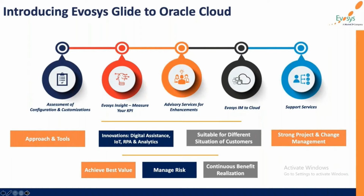We also provide the innovations. Oftentimes, the thought process with innovation is it comes after the implementation. We like to look at it and say, let's make that part of the implementation, especially around digital assistants and chatbots and for the need of IoT. And we'll talk about ROI, RPA, and analytics as well. So what I want to try and do today is just give you a better understanding on Glide and how it is before we go and speak to the next about our customer specifically. So let's go to the next slide, please.